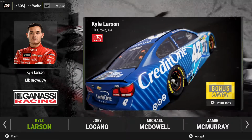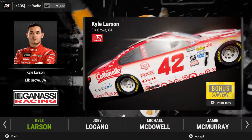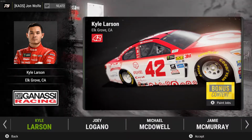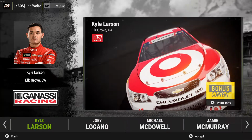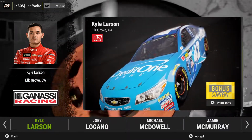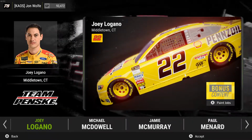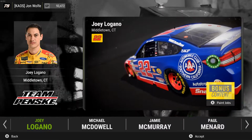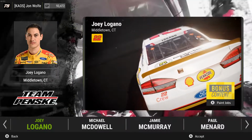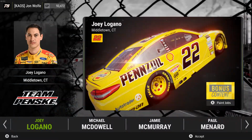Kyle Larson. Credit One. Any of these actually different? I'm clicking the button. Hold on. Salute. Oh, Salute Heroes. It says it at the top up there. I see. So he doesn't actually have that many. Joey Logano. He's got the Pennzoil. The Shell Pennzoil. Patriotic. The all white one. And the yellow one.